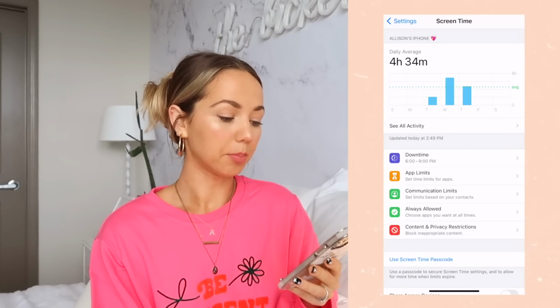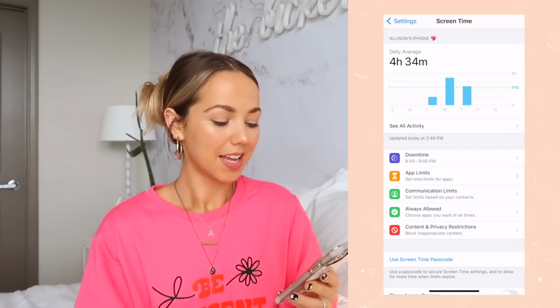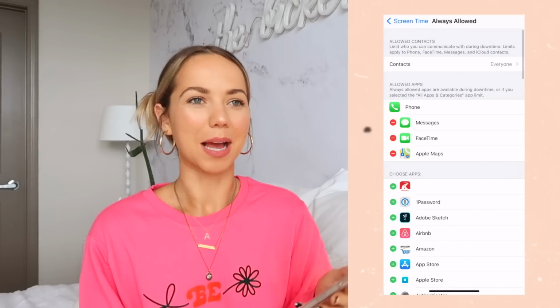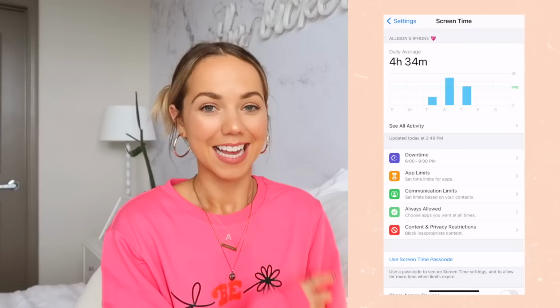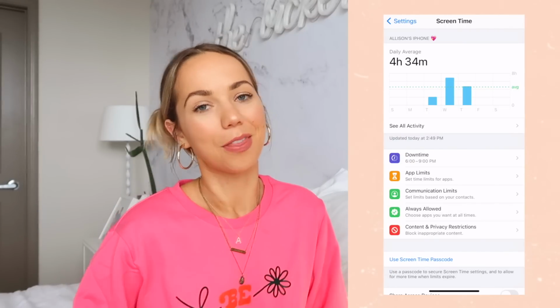And within your app limits, you can also set apps that are always allowed. So I have Messages, FaceTime, Apple Maps, and there's a couple more I need to add to this because sometimes I've been trying to go somewhere, but it's 7:30 and Waze won't let me open it because it's my downtime, but you just click it and you can say ignore for the day, so it's not that big of a deal. But yeah, that's pretty much all I wanted to share.